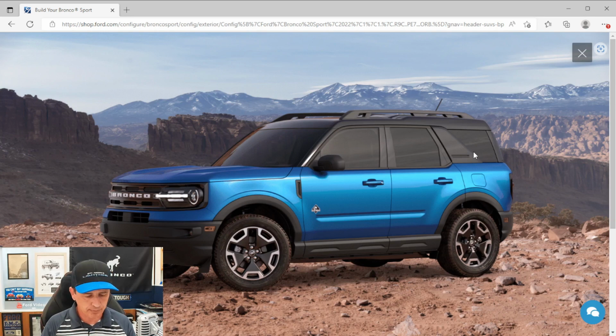So it looks real sharp on the vehicle. And that's an upscale look that we normally see on vehicles. You do get intelligent access with the push button start, which means that when you have the key fob in your pocket, you just walk up, put your hands in a door handle. It's going to automatically unlock the vehicle, allow you to get in and out, get out, press the ridges on the door, and it'll lock the vehicle up.